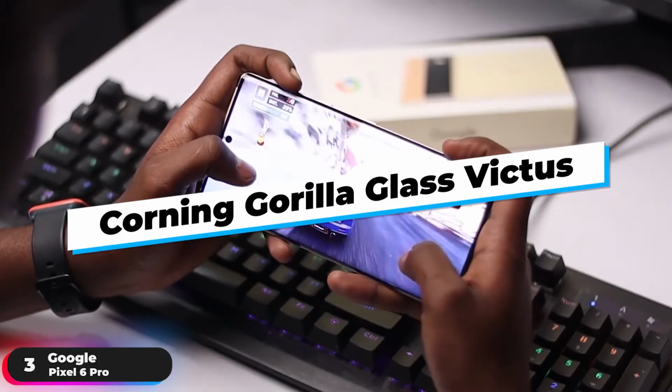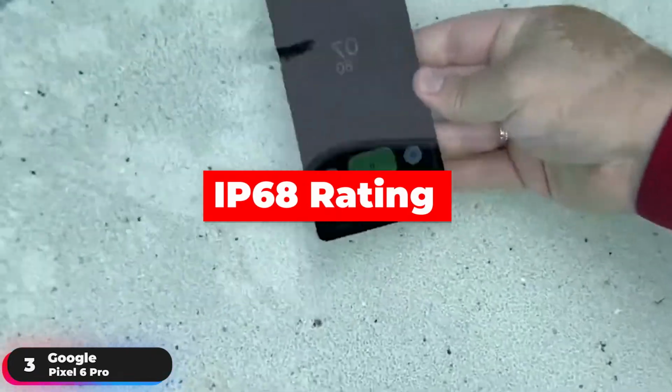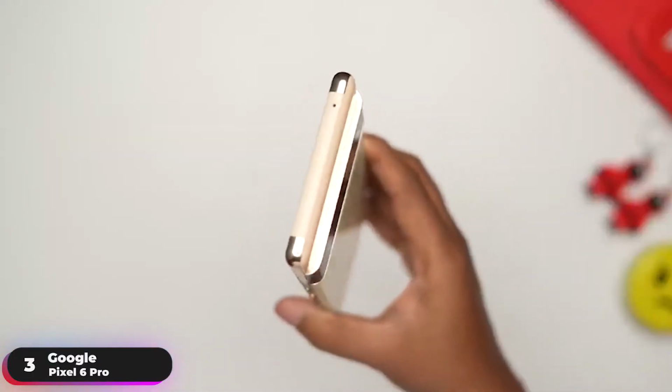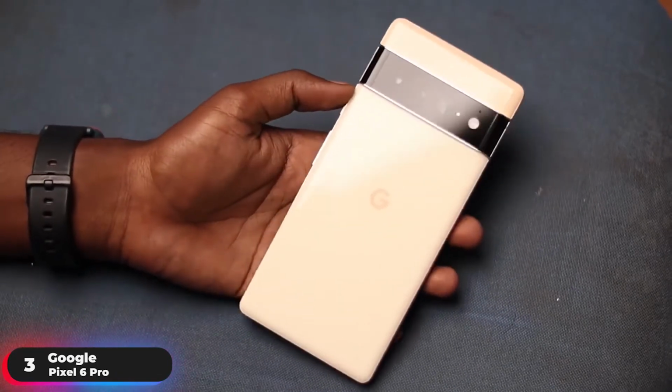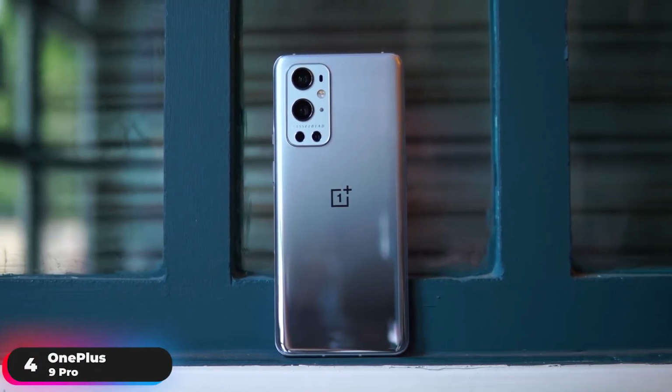Count on Corning Gorilla Glass Victus to protect your phone with 2 times better scratch resistance, and the IP68 rating to take on a little dust and water with no problems. If you want the top performing camera to capture all the excitement, look no further than the Google Pixel 6 Pro.